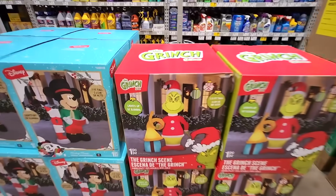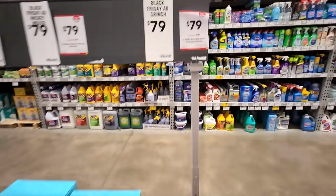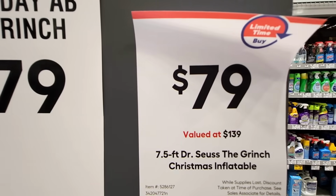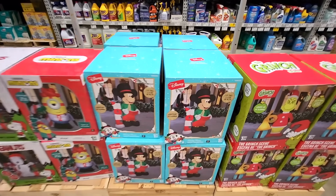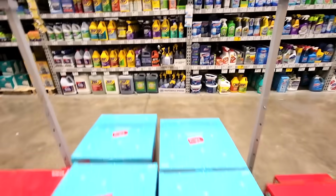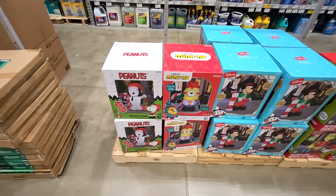Right here, they got the Grinch. This is a 7.5-foot inflatable, and they got this in at $79, was $139. So pretty good deal on that. They also had Mickey Mouse. I think this was a 7-footer. Yeah, this one was a 7-footer for $79.